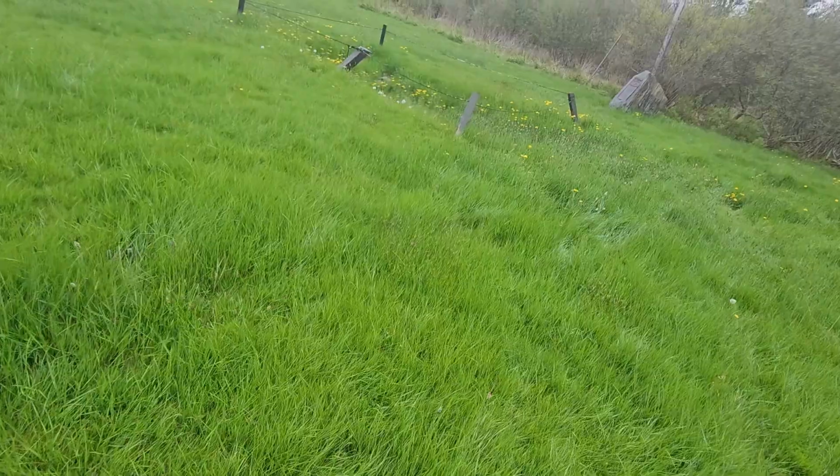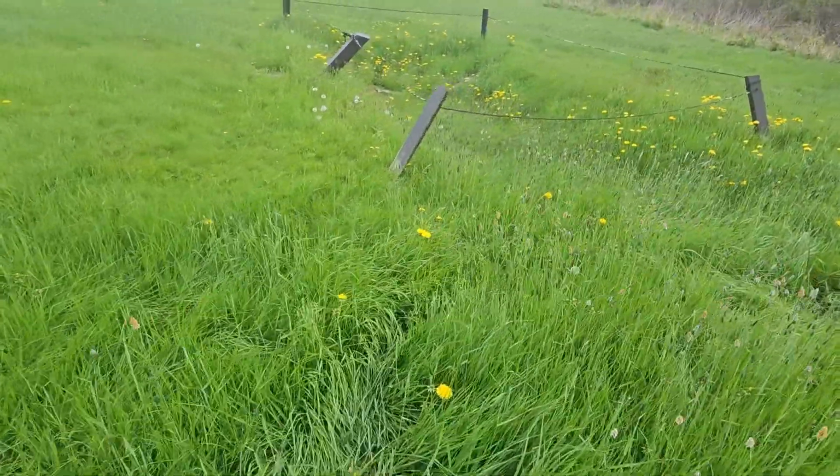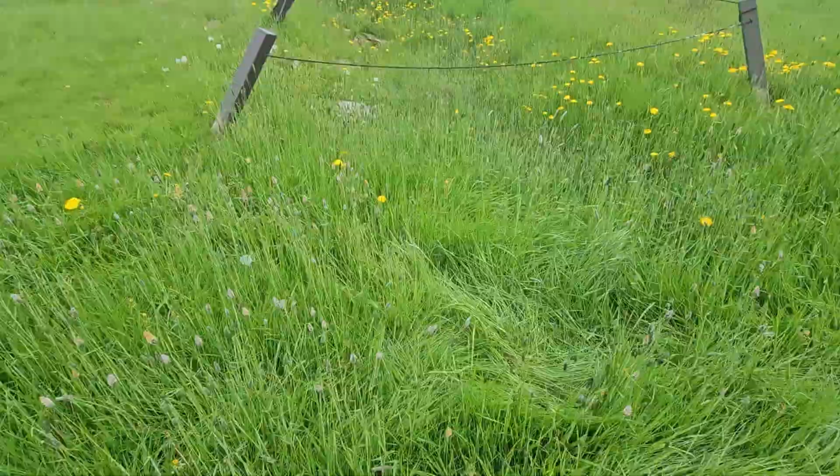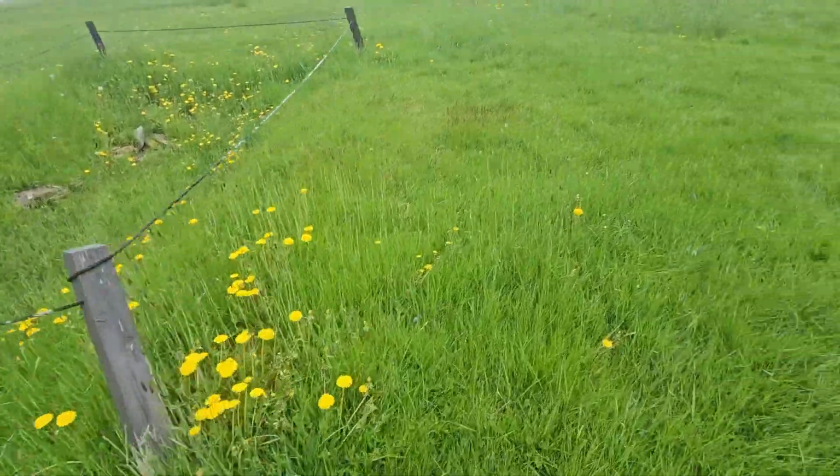And we have no sign for this one. So I guess they need to come out and replace signs, or they do not know what it was and just fenced it off.